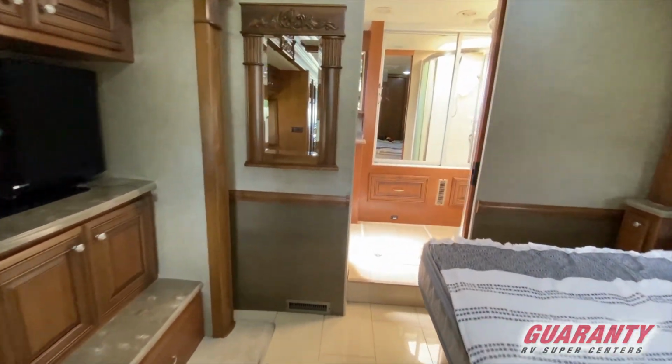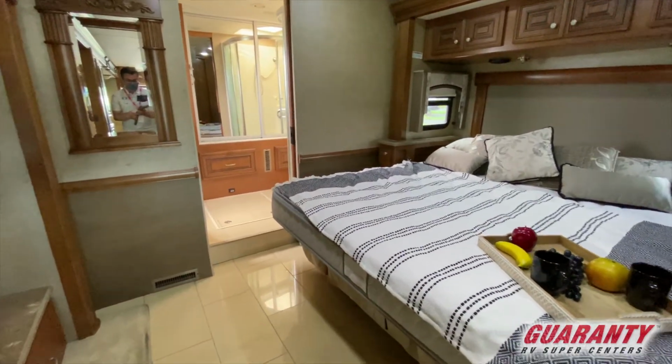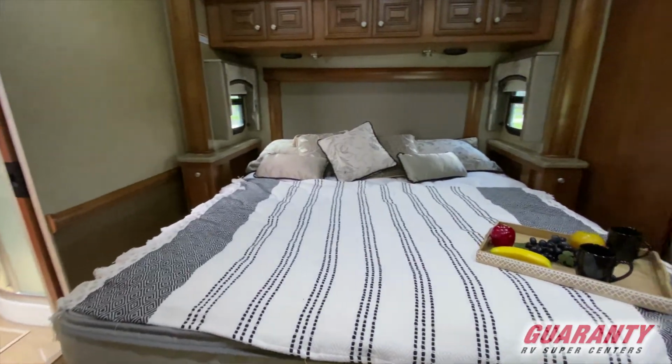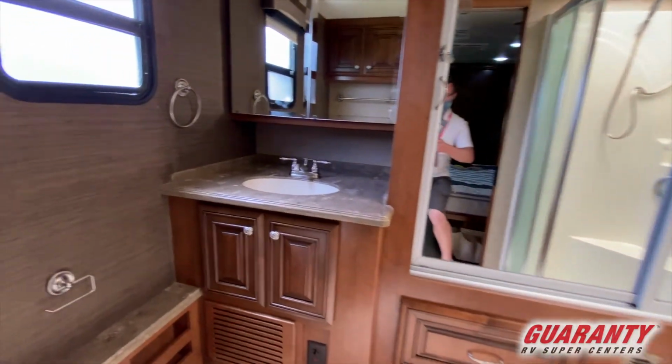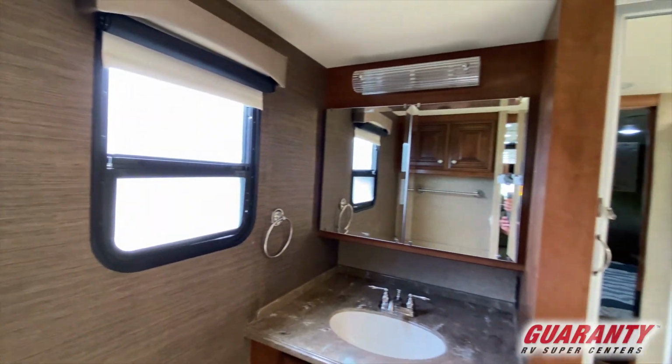Further back even more so, you've got your desks on the side. You've got a place for a nightstand. You've got lots of storage, lots of nice decor. You've got a mirror there, king-size bed. And then as you move back past the king-size bed, you go to the master bathroom, and it is absolutely gorgeous. I mean, look at this layout, folks.